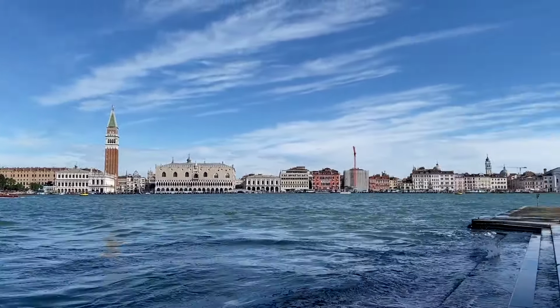Here we are at the top of the bell tower at St George's Island. Now let me make a case for you coming across here if you haven't already been convinced by what you've seen so far. It's a fantastic view, all Venice spread out before you here. Now we were considering going up the famous bell tower in St Mark's Square, which obviously you can see from here.